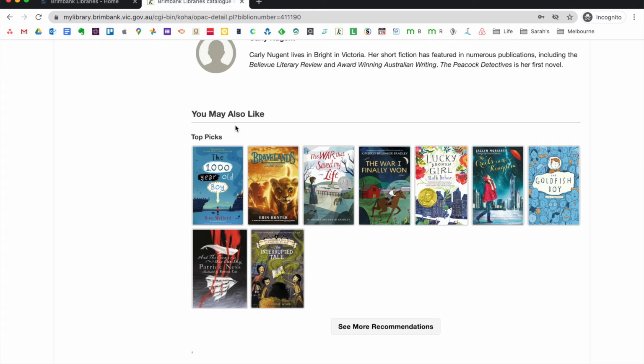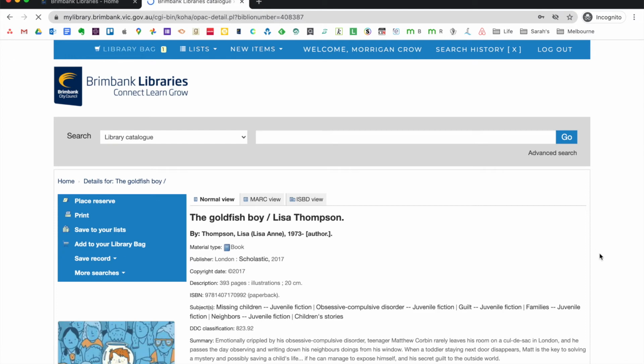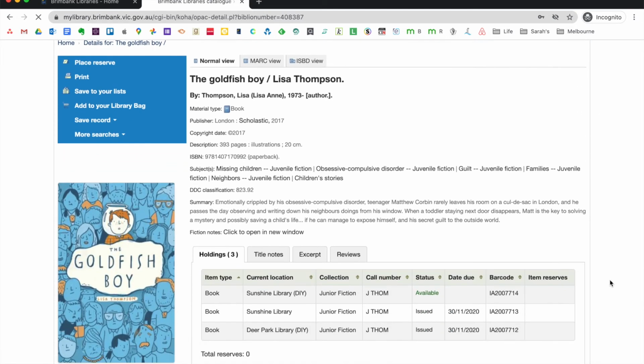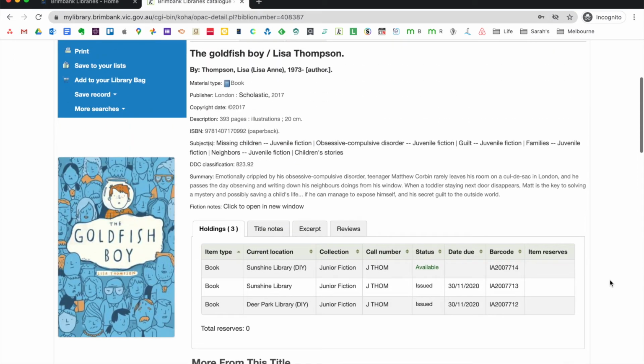So you might like to scroll along and go, the Goldfish Boy, what's that one about? A story about finding friendship. Oh yeah, this sounds a bit like me. You can then choose check availability. And it's going to bring up the page for the Goldfish Boy. And you can then choose to place a reserve on that one.